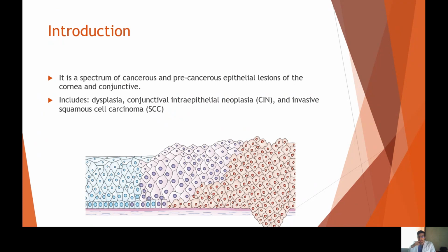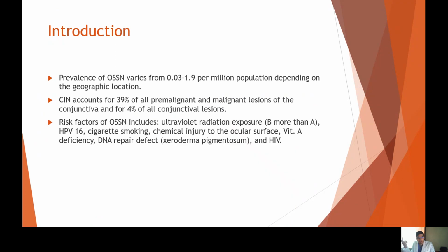OSSN is a spectrum of cancerous and precancerous epithelial lesions of the cornea and conjunctiva. It includes dysplasia, conjunctival intraepithelial neoplasia, and invasive squamous cell carcinoma. Prevalence of OSSN varies from 0.03 to 1.9 per million population, depending on the geographic location. CIN accounts for 39% of all pre-malignant and malignant lesions of the conjunctiva and 4% of all conjunctival lesions. Risk factors of OSSN include ultraviolet radiation exposure, ultraviolet B more than A, HPV-16, cigarette smoking, chemical injury of the ocular surface, vitamin A deficiency, DNA repair deficits like in xeroderma pigmentosum, and HIV.